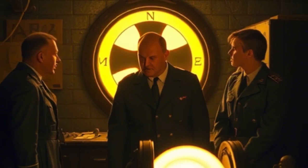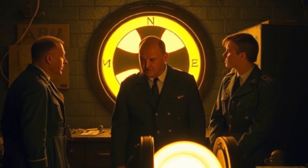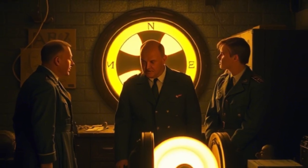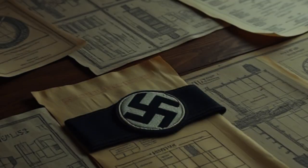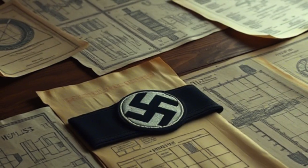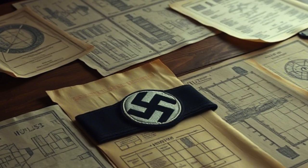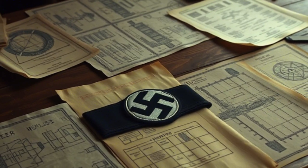During World War II, while the Allies fought tooth and nail across Europe and the Pacific, a more terrifying possibility loomed behind the scenes. Nazi Germany was racing to build the most devastating weapon ever conceived, the atomic bomb. The very thought of Adolf Hitler wielding nuclear power sent shockwaves through Allied intelligence. It wasn't just about military domination anymore, it was about preventing the potential annihilation of entire cities.